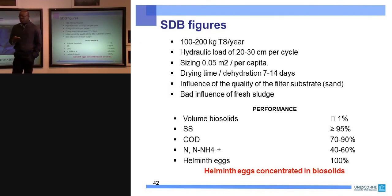About the sizing, you just have to keep in mind that you need 0.05 square meter per capita. And as I explained earlier, the drying or dehydration time will be around 7 to 14 days. The quality of the sand is also very important, because the main issue of a drying bed is clogging. When the bed is clogged, the water losses will be mainly by evaporation rather than drainage, and it will take time to correctly dry your sludge. And as in a settling tank, fresh sludge cannot be dried correctly in a drying bed. It is why, as I explained in the settling tank technology, you need to mix this sludge with more stabilized fecal sludge in order to get it dried correctly.